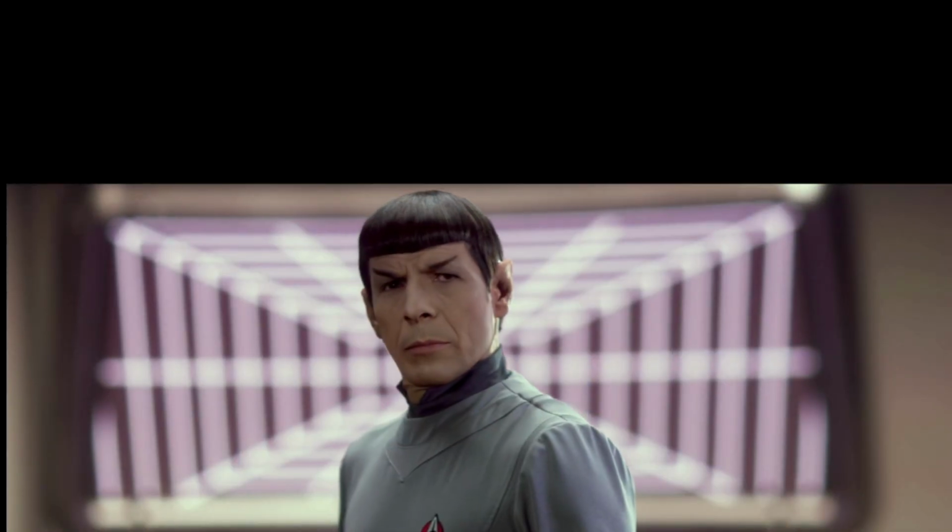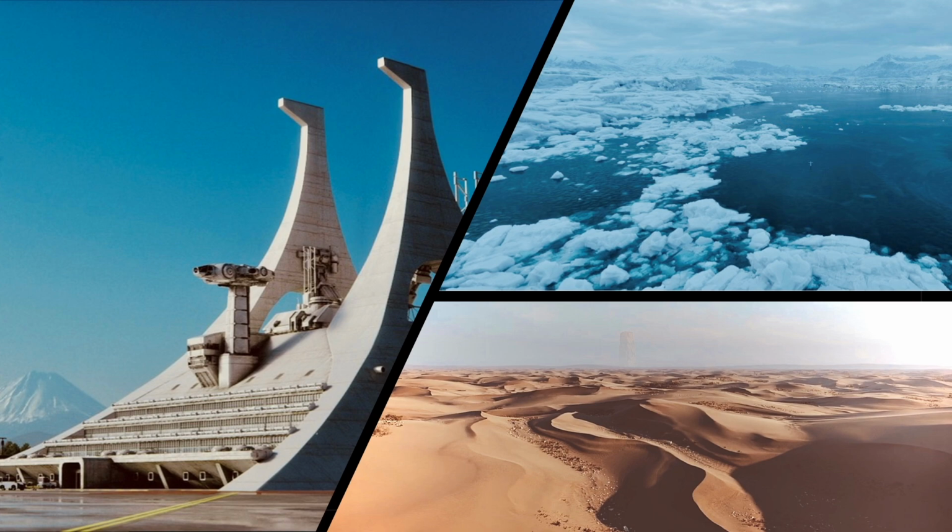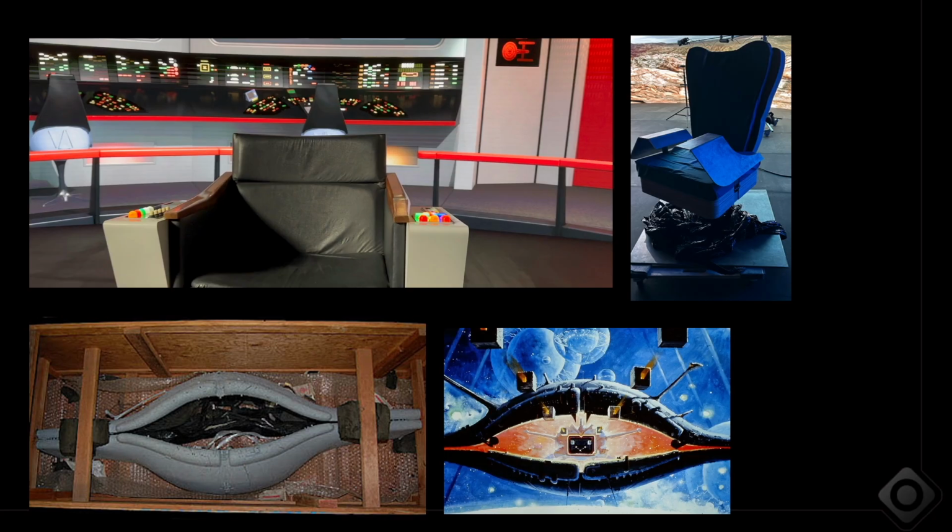And we put that to work as well for Lawrence's performance of Spock. As we move forward in the virtual production pipeline into this year for the Roddenberry Archive, we're actually doubling down on creating a lot of physical assets and props. Our virtual set before was purely digital, including the chair. Now we're building these physical chairs.